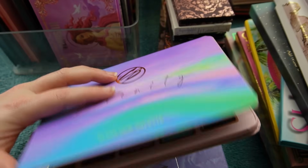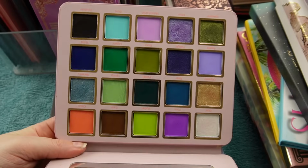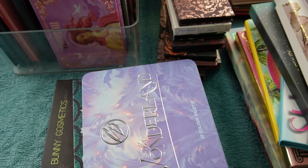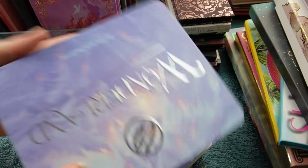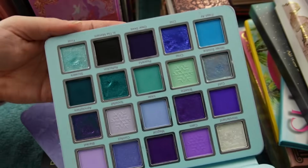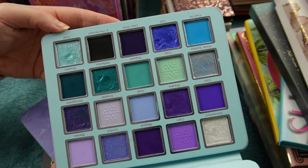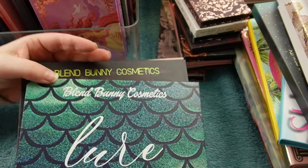Serenity from Cosmic Brushes. This is what I mean with a colorful palette that I would like to keep. It's blue, greens, and purples, and it does have some shimmers in. But then we also have the Wonderland palette, the Winter Wonderland. This is one I tried in January, and I knew, the minute I spotted this being released, I was like, yes. There are some more shimmers in here than in the Serenity, which I like, and it also has some multi-chromes. And then I have my little Blend Bunny family.